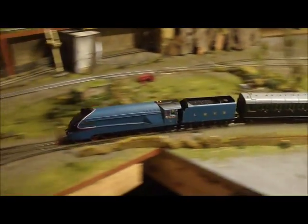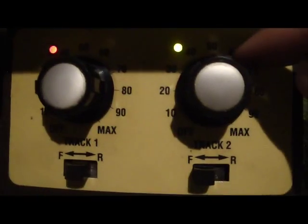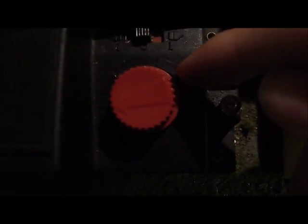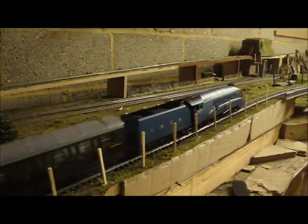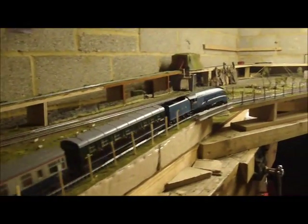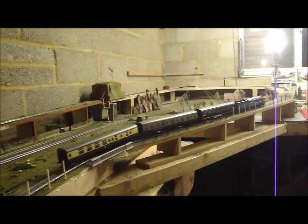What I usually find best is a rake of 3 coaches and a speed of 75 miles an hour on my controller. That's roughly the reference. That's just around this point, so on a Hornby controller that would be about there. Now for the gradient test, and even starting on a gradient with 3 coaches, no wheel slip. I mean, that's fantastic. So don't worry about those gradients either.